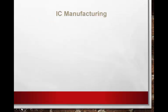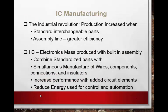Integrated circuit manufacturing is another step forward. In the Industrial Revolution, production increased when standardized interchangeable parts were created and when the assembly line was brought into place and there was greater efficiency in assembling items.